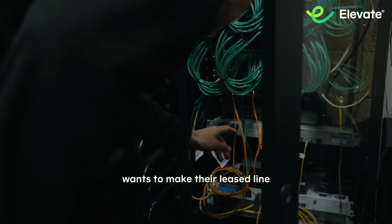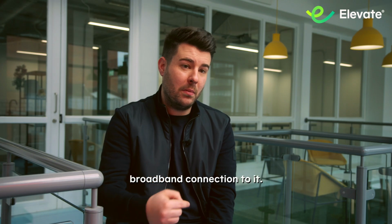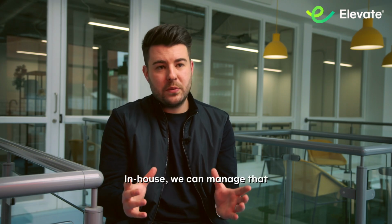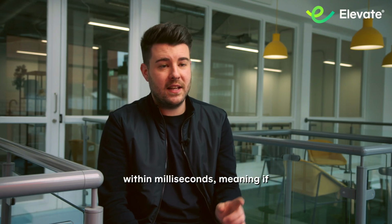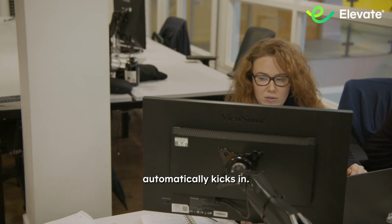If your business wants to make their leased line that little bit more reliable, we also recommend adding a backup broadband connection to it. In-house, we can manage that failover between the two products, providing automatic failover within milliseconds, meaning if your primary connection goes down, your secondary connection automatically kicks in.